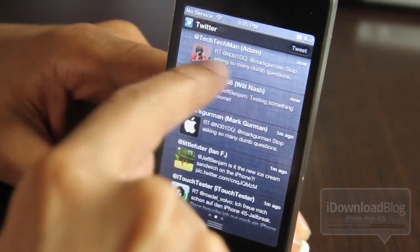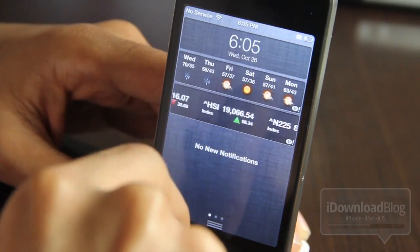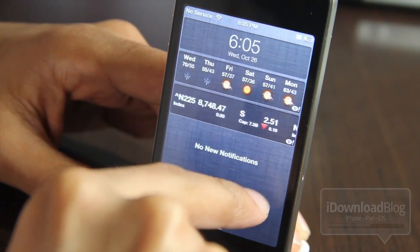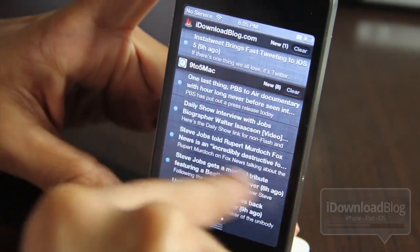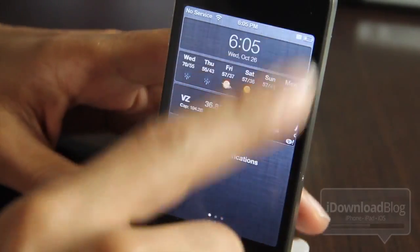You can tap that and it actually takes you to that Twitter message. In here, you'll find things like Twitter, you'll find your RSS feeds in the ticker, you'll find Facebook if you have that enabled. So that's a really convenient thing to find just quick snapshots of what's going on in your world with regard to your social networking.